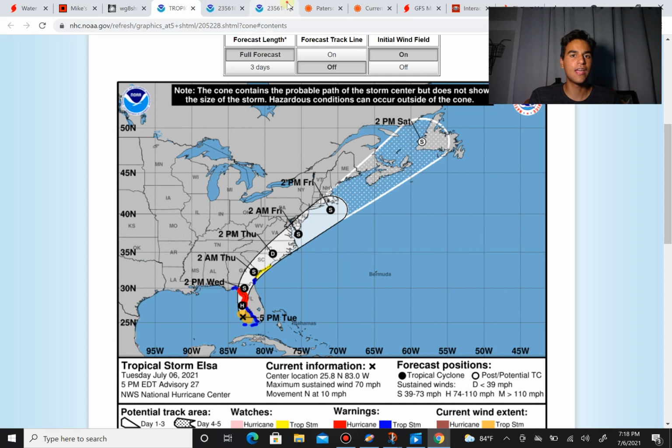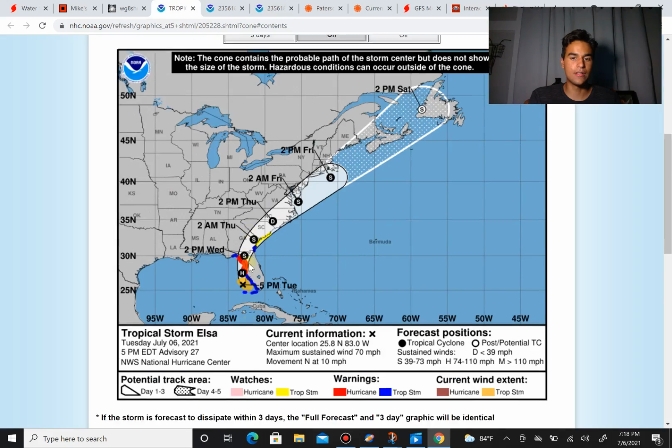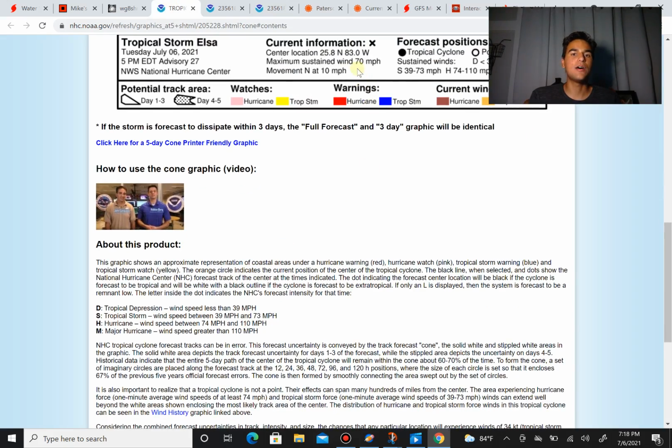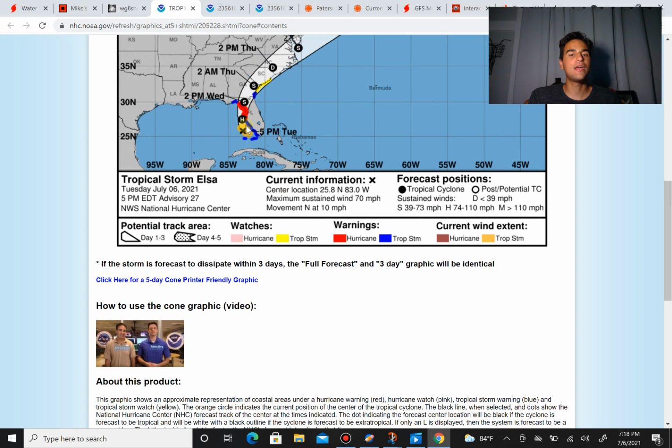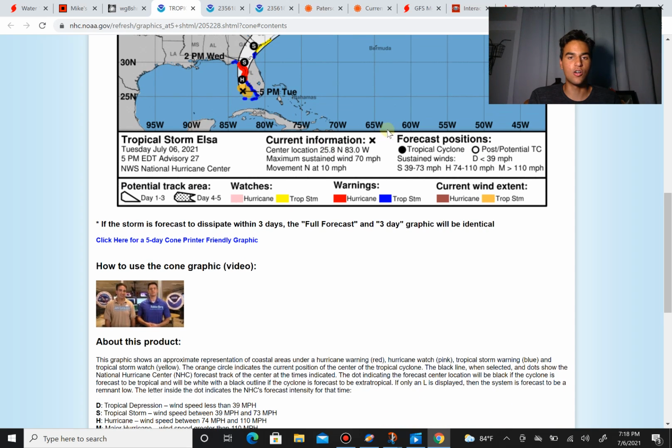If we were to take a look at the current strength of this storm, it's currently sustained at 70 miles per hour, with the movement now going north at a slower pace of 10 miles per hour, which is a stark contrast from what we've been seeing in the past several days, where the speed was a lot faster, over 15 miles per hour and even 30 in some cases.